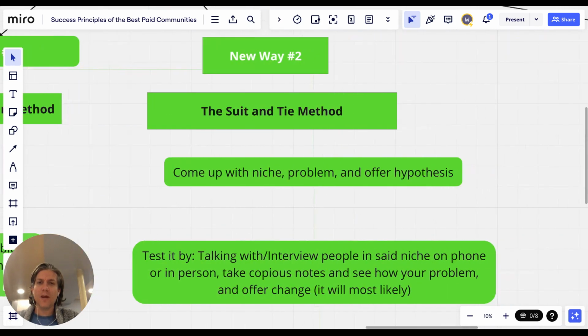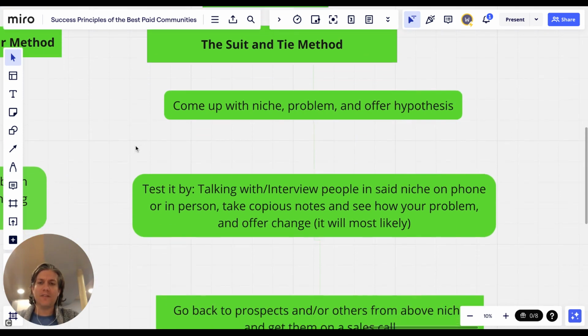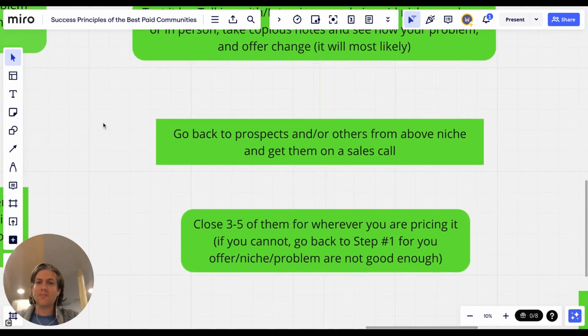The second new way of launching a company or product or service is a suit and tie method. So you come up with a niche problem and offer hypothesis, test it, interview people in said niche on the phone or in person, take copious notes, and see how your problem and or offer change, which it most likely will. Go back to the prospects and or others from the above niche and get them on a sales call.